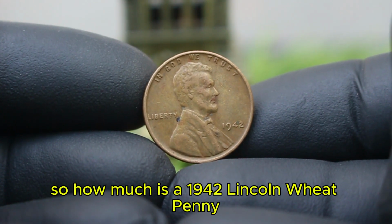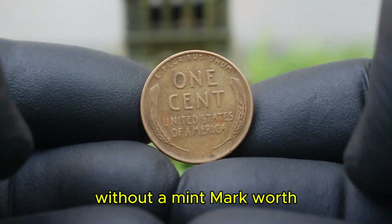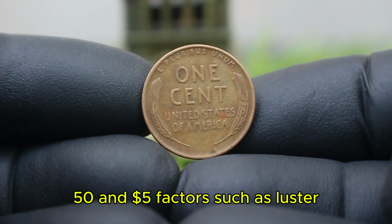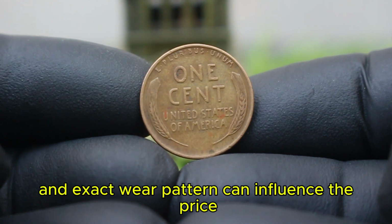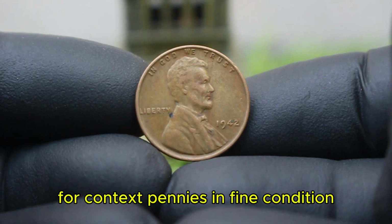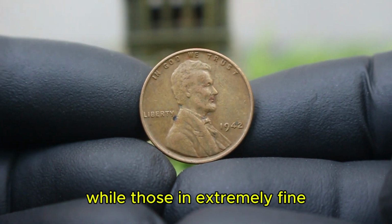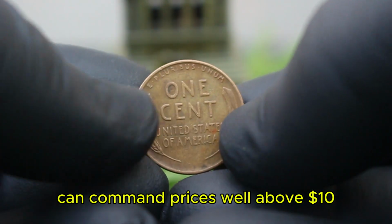So how much is a 1942 Lincoln wheat penny without a mint mark worth in very fine condition? On today's market, these coins generally range between $1.50 and $5. Factors such as luster, eye appeal, and exact wear pattern can influence the price. For context, pennies in fine condition may be worth around 75 cents to $2, while those in extremely fine or uncirculated condition can command prices well above $10.